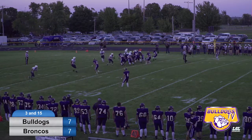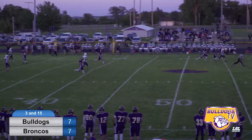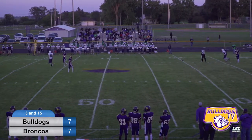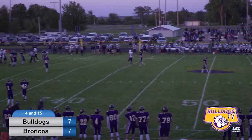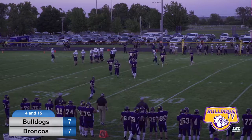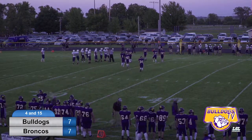Again from the shotgun. Burris, he's got a guy open at midfield, but he overthrew him. Incomplete, 2 guys on him there, including Cale Beamer. So that'll force a punt. 7-7 with 1:29 to go in the first quarter.